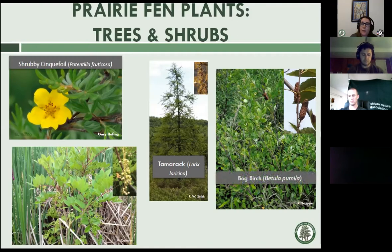Next is the bog birch, which is a low shrub that is utilized by a variety of wildlife. It's a host plant to many insects, including different katydids and the larvae of buck moths. Its buds and nutlets are also food for a variety of songbirds.